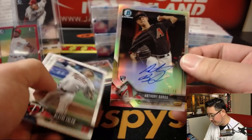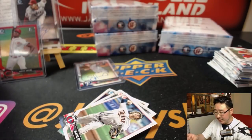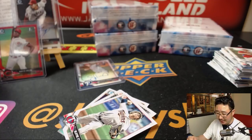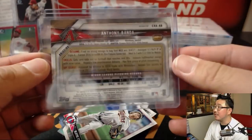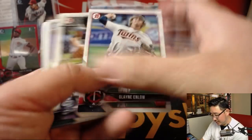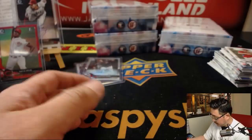There it is. It's Anthony Banda. 450/499 rookie auto for the Diamondbacks. Although, I think he got traded to the Rays recently, in the spring, in that Steven Souza Jr. deal. But still Diamondbacks edition for silver.